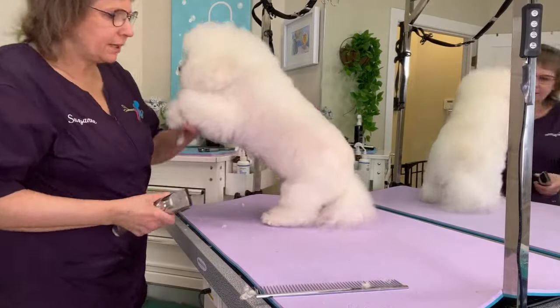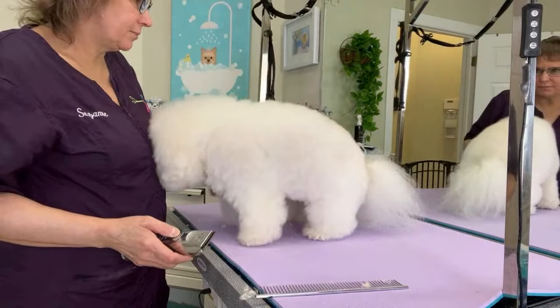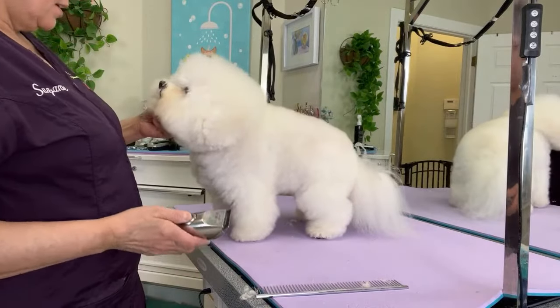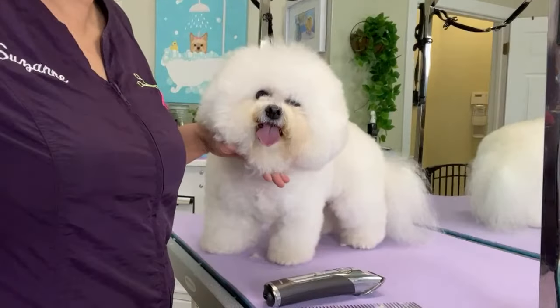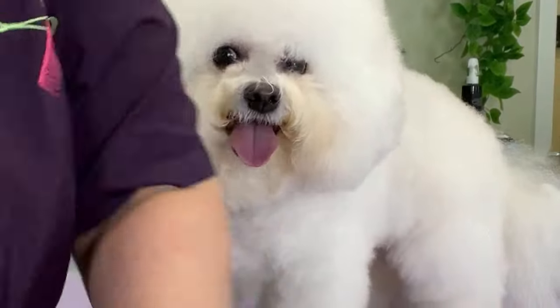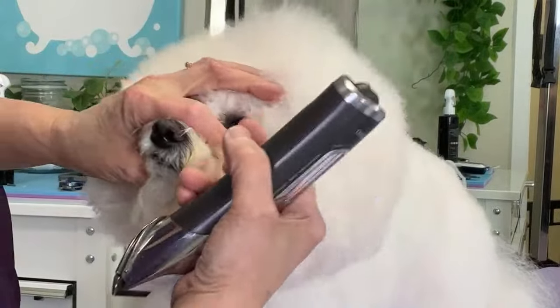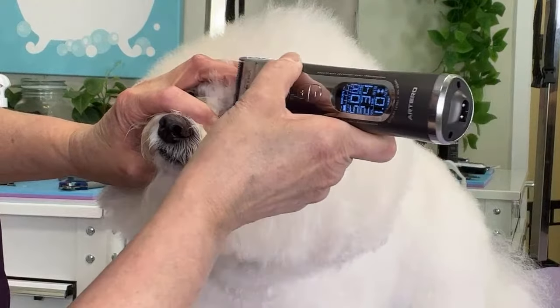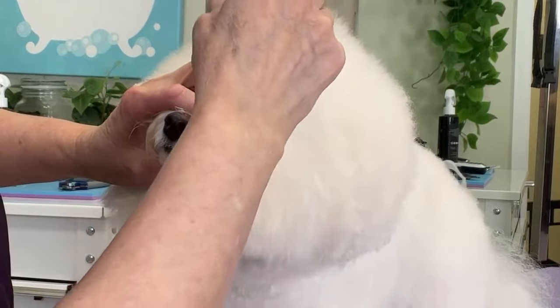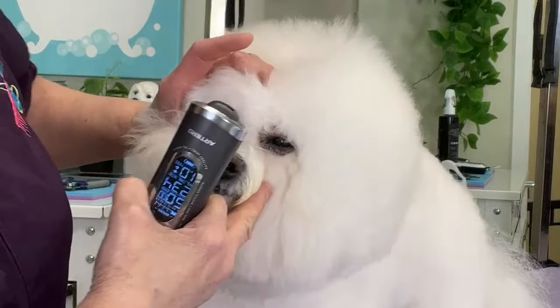So I'm gonna take her belly short. Nope, don't need to, her mom already did that. And I'm going to clean out the halos around her eyes, exposing the dark skin all around the eye. So to do that, I'm using a 40 blade. I'm just gonna go in here and carve right around the eye to really make this black skin pop.